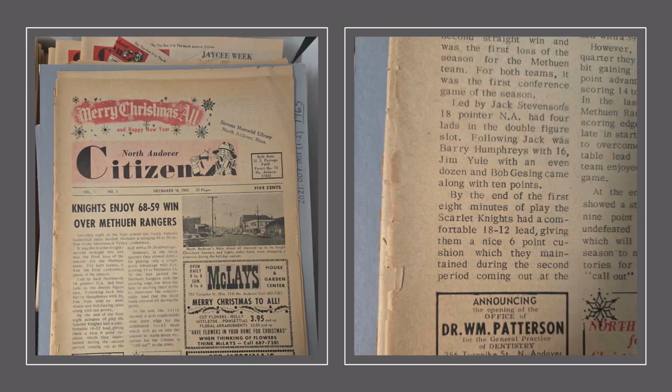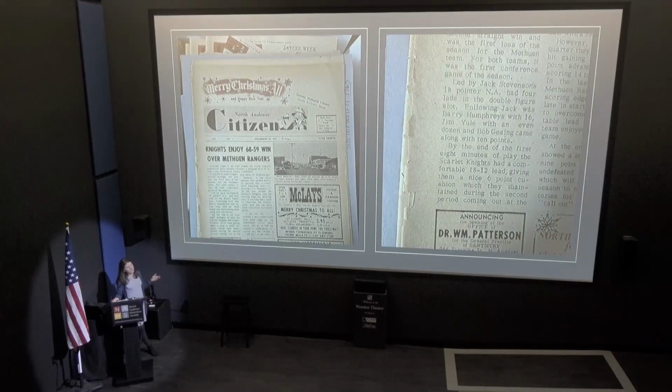Again, we've talked about, like with the Citizen, working on a digitization project here. We have a full run of the Citizen. And even once we digitize, we will keep the originals, just because photographing or scanning the photographs in the newspaper is going to be a lot higher quality than the microfilm that the digital images are going to be made from.